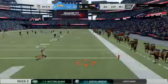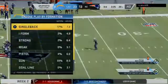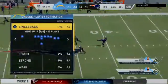Averaging over 50 yards a punt so far as this one's away. And a bit of a mistake there. This is well into the end zone for a touchback.